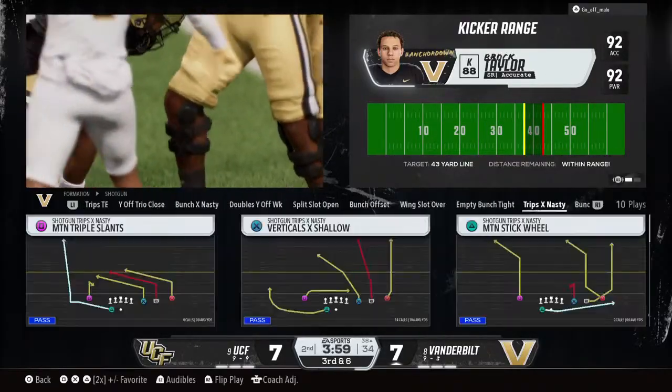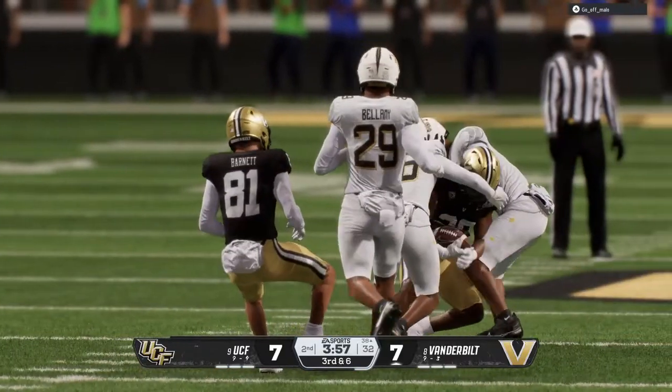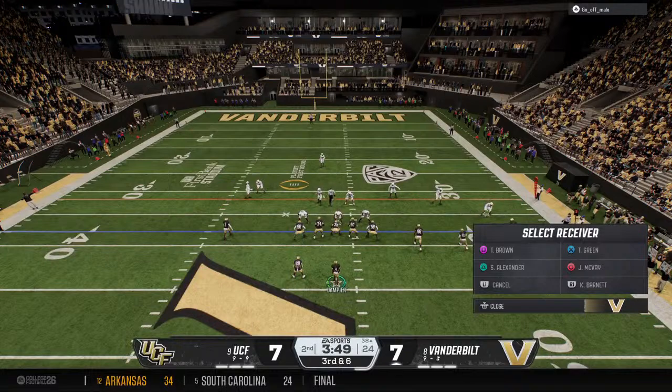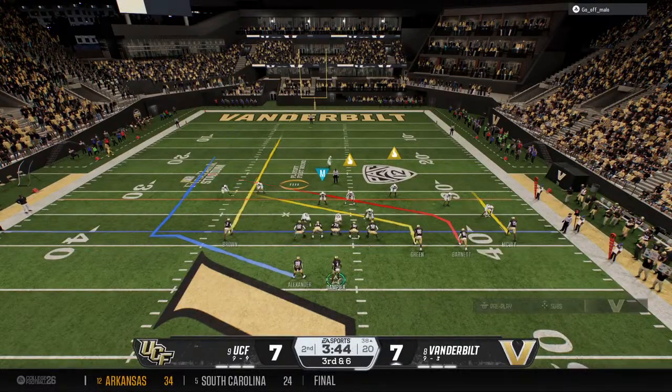This play's really well defended here by the defense. They try to sneak the back out. The defense is aware of it. Not only aware of it, they keep him short of the line of scrimmage for a loss. Sometimes those backs can sneak out unidentified. This time the defense saw him and made the play.